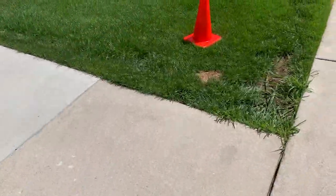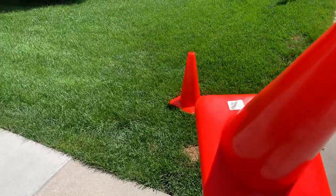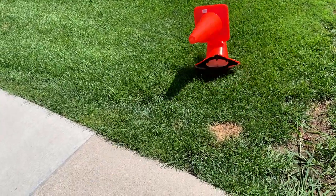But before we go, there's one thing we gotta do that I do after every apartment clean, and this is it. This is my little game I play, cone on cone. Dang.